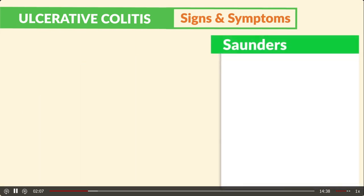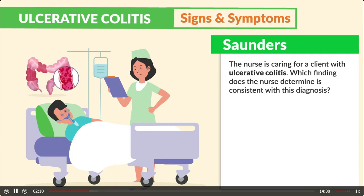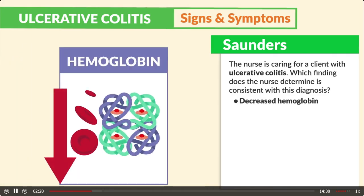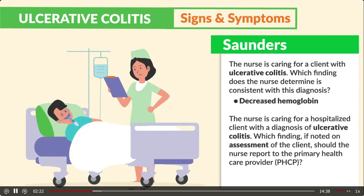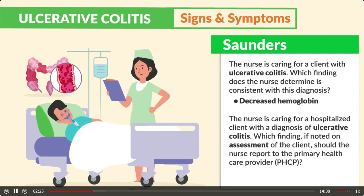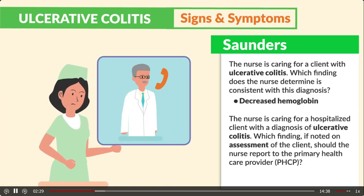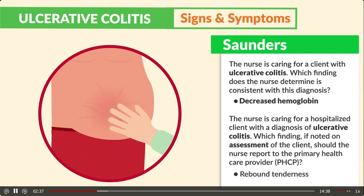So Saunders mentions, the nurse is caring for a client with ulcerative colitis. Which finding does the nurse determine is consistent with this diagnosis? Decreased hemoglobin. Yes, from that bleeding. And a second question, the nurse is caring for a hospitalized client with a diagnosis of ulcerative colitis. Which finding, if noted on an assessment of the client, should the nurse report to the primary healthcare provider, the PHCP? Rebound tenderness. Yes, write that down. We must report rebound tenderness.